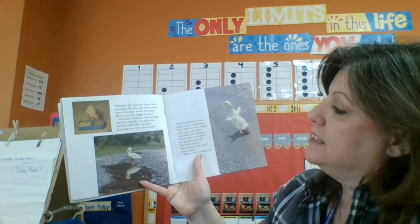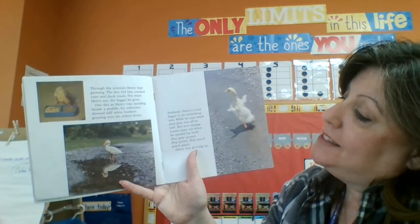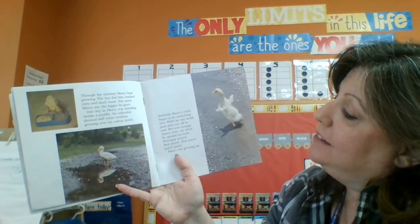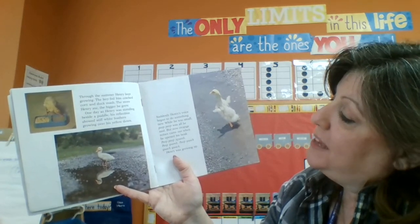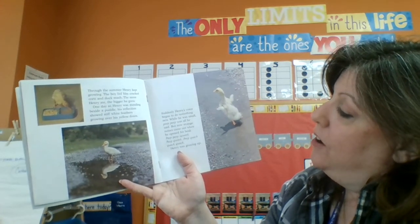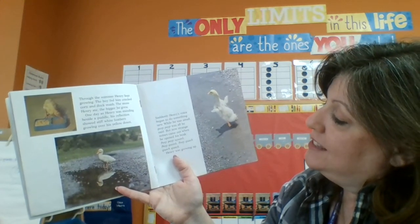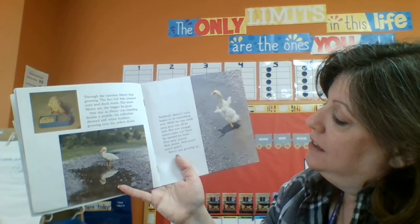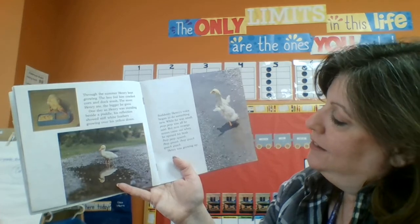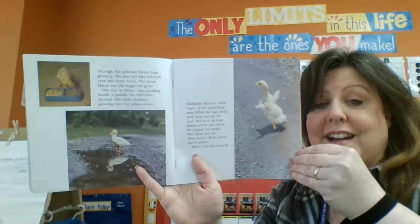One day, as Henry was standing beside a puddle, his reflection showed stiff white feathers growing over his down. And then, suddenly, Henry's voice began to do something new. When he was small, peep, peep was all he said. But now strange noises came out when he opened his beak. Peep, peep, squank, peep, quack, peep, quack, quack, quack. Henry was growing up.